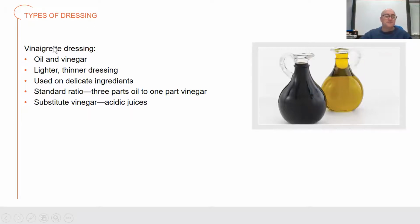Okay. Vinaigrette dressing: oil, vinegar, lighter, thinner dressings used on delicate ingredients. So remember that. So your vinaigrettes are used on delicate salads.